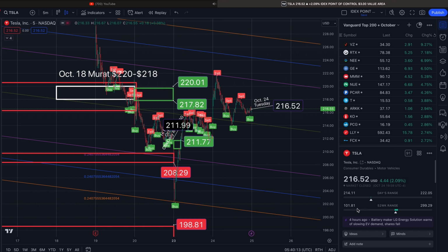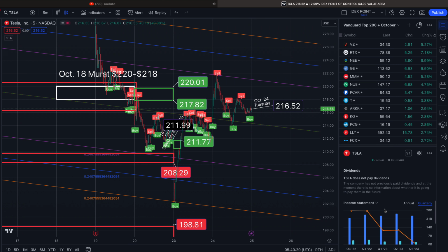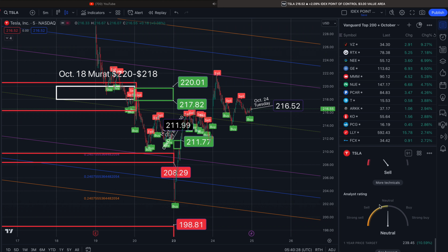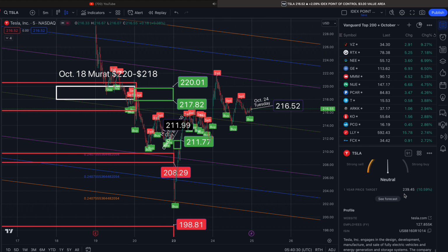The 52-week low, 101.81. The 52-week high, $299.29. Taking a look at the performance for the week, we are down more than 13%. Year to date, we are up 82%. Now, the 1-year price target is $239.45, which represents a 10% increase from where we are. That has been revised downward on TradingView.